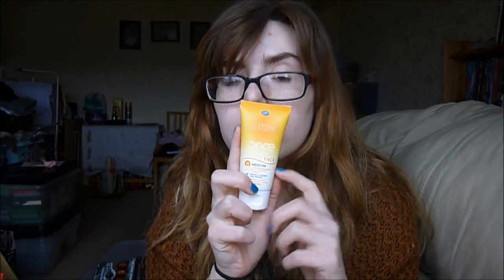I will often use a face SPF. This is just the Sultan Once Face. I just use this on, well, where we live in Aberdeen, it's mostly overcast like all the time, so I pretty much only use this when the sun's out.